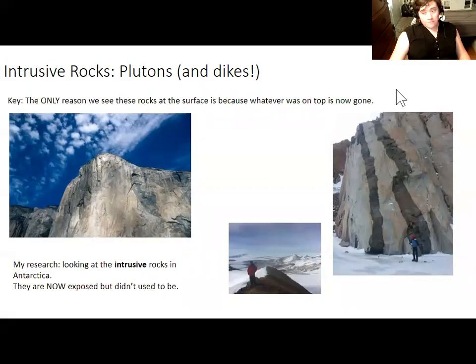Fantastic. So we've talked about extrusive rocks, and then intrusive rocks are those that form underground. And you might say, these aren't underground, you can see these. And yes, that's because they have since been exposed and whatever was on top of them has eroded since. And that's something you have to consider with intrusive igneous rocks. We often find them at the surface today, but only because erosion has exposed whatever was on top of them. And whatever was on top of them frequently were the extrusive or volcanic rocks formed during the same process.